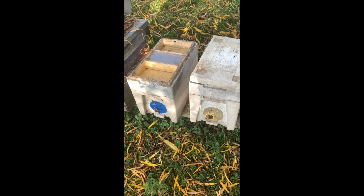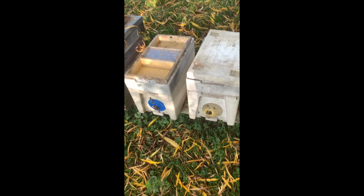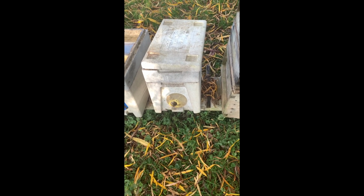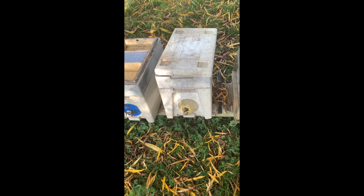Right, well they're both empty of feed, so I can feed them both. There's pollen going into that one, but there's no pollen going into this one, so I'm not sure this one's got a laying queen. Maybe leave it another week.